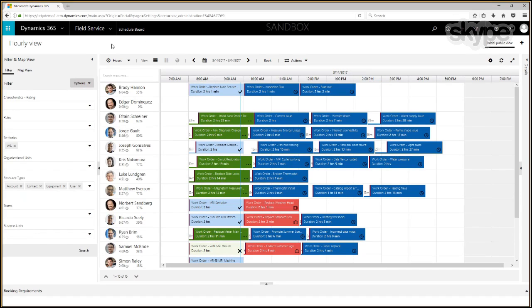We also introduced different views for the schedule board. You can see only the hour view at this moment. Rupa showed you a little bit about, I believe, the week or month view. So in this release, for the field service schedule board, we can see all different views. And you can see in days, weeks, and months in addition to hours.